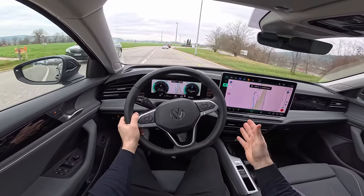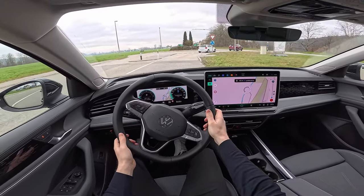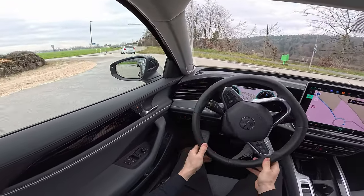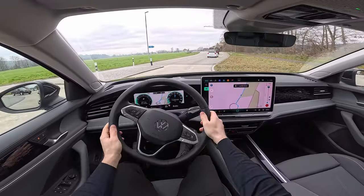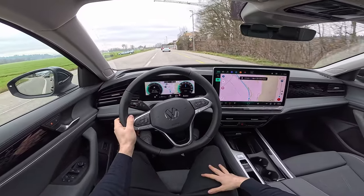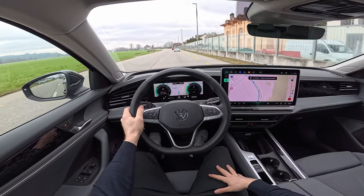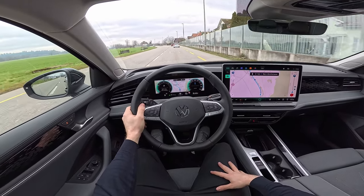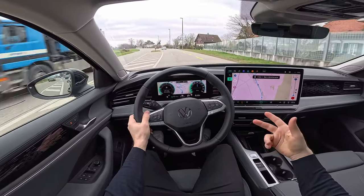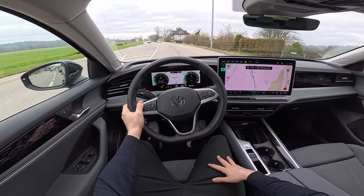Too bad that when you're braking, it doesn't recuperate the energy so you can use it later. This is something that I wish to have. It also comes with heated seats, ventilated seats, a heated steering wheel, a lot of useful features on the car.